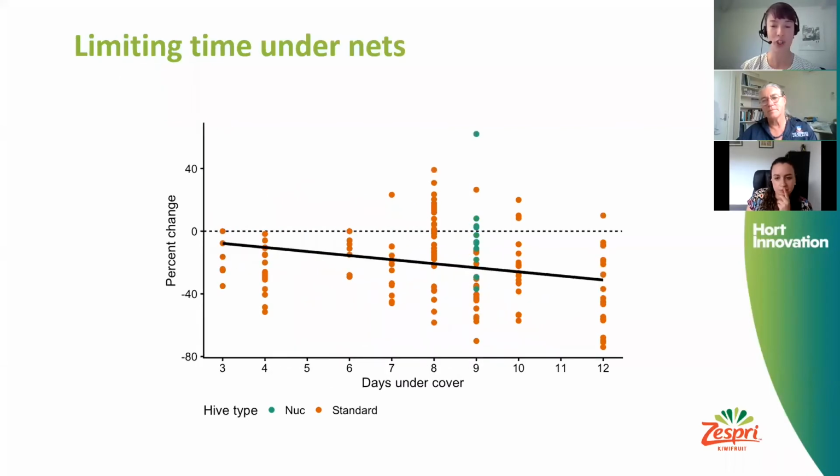Another thing that we found, which is not all that surprising, is that if you limit the time the bees spend under the netting, that is better. We know that hives decline quite rapidly, so you'll experience a high loss of bees the day after you put them in, but this does continue over time, not at the same rate, but I think 2% with every additional day under cover. So if there's an option for rotating colonies out of the covered block during flowering, halfway perhaps, and this can be to a drop site within the orchard, then that's another technique that can be used to prevent colony decline.